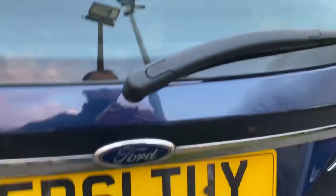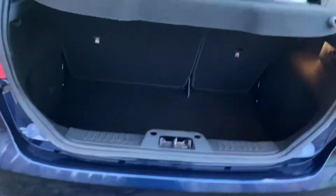All the alloy wheels are in superb condition. The paintwork, fantastic. And a very clean interior. As you can see from the boot, very clean, very tidy. And plenty of space in there as well. And you can see this one does have the rear parking sensors.